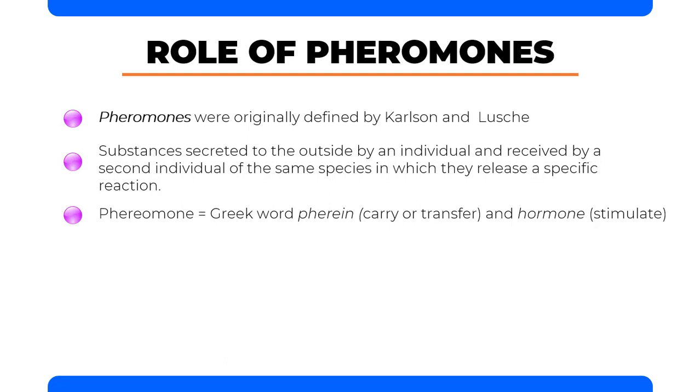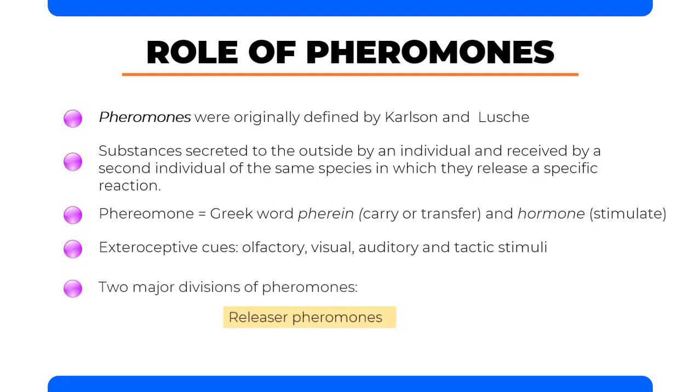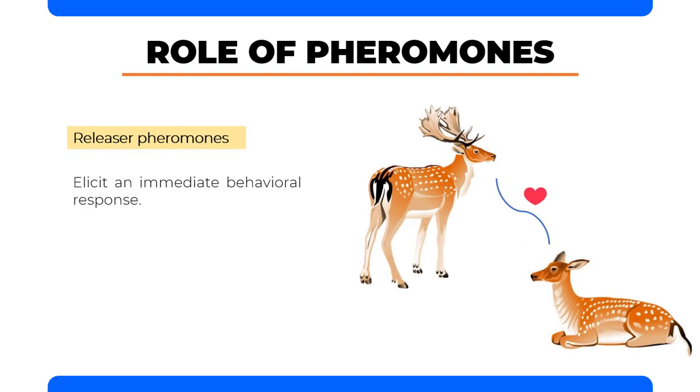stimulate. Exteroceptive cues that are likely to play a role in male and female interactions include olfactory, visual, auditory, and tactile stimuli, but the olfactory stimulus is the most common one. There are two major divisions of pheromones, the releaser pheromones and the primer pheromones. Releaser pheromones elicit an immediate behavioral response. Basically, it elicits a conscious response from the recipient.